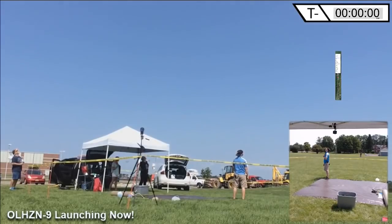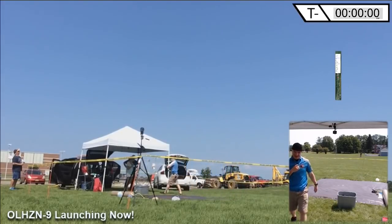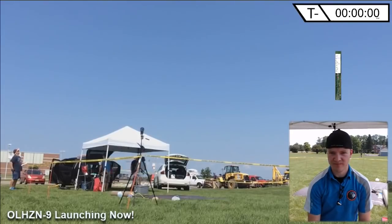Don't cut my balloon down. Launch time report. 1:10 on the dot. Copy that. Launch time 1:10 p.m. Eastern Time.